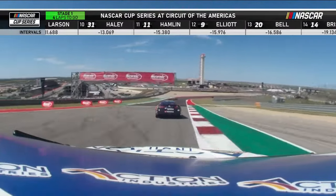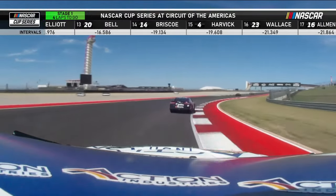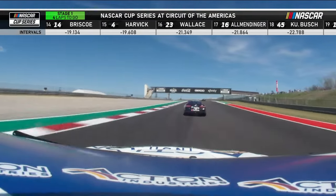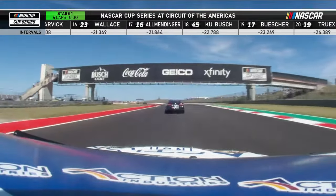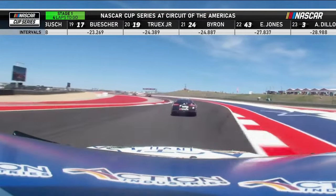Regan? Mike, A.J. Allmendinger is having a very good run so far. Matter of fact, up 13 spots right now since the start of this race. He told me before the race started he had concerns about how he would be able to pass because of the new brakes on these cars.